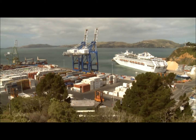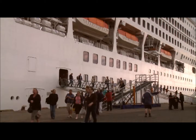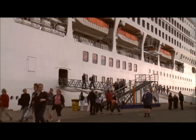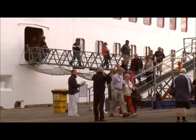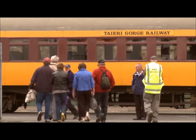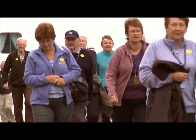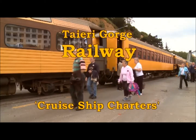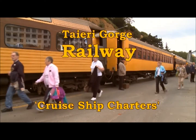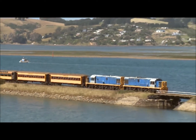During New Zealand's summer season, overseas cruise ships call at Dunedin's Port Chalmers on their journey around the South Pacific. Taieri Gorge Railway's cruise ship trains have become a popular feature of the summer months, especially for those passengers with an interest in railways. The trains run alongside Port Chalmers, where passengers have only a short walk from their cruise ship to board their carriage for the journey to Pukerangi.